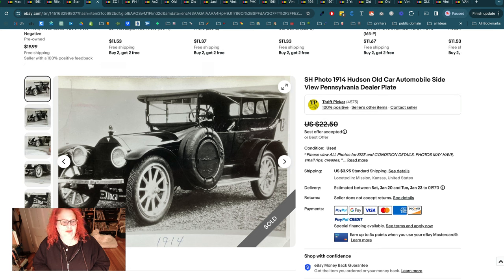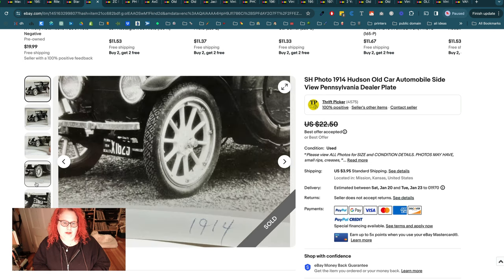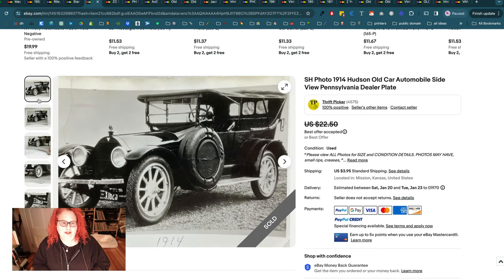SH photo. What's that? I don't know what that's about. But this is, we have a license plate, we have a state, we have a kind of car, they have the model, dealer plate. These are all good. I don't know what this means and if it's important. Normally, I would think it was the seller's name and they're known, so they put that in there, but it doesn't seem to be, so I'm not sure.